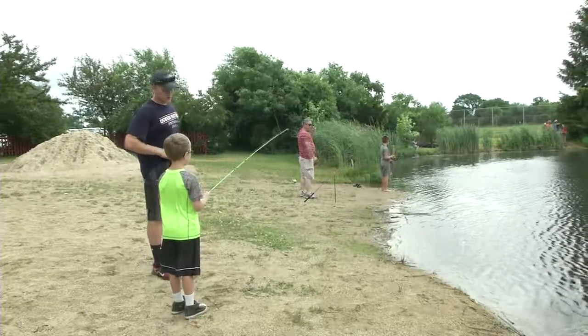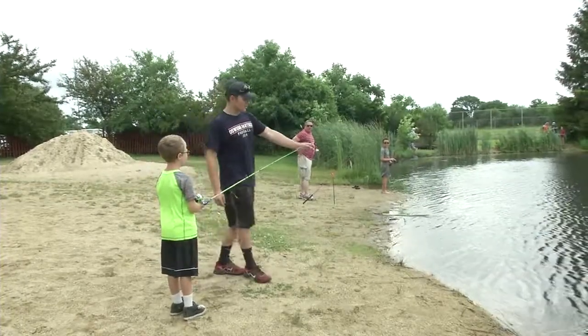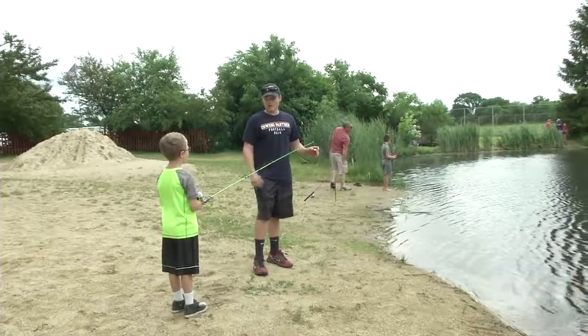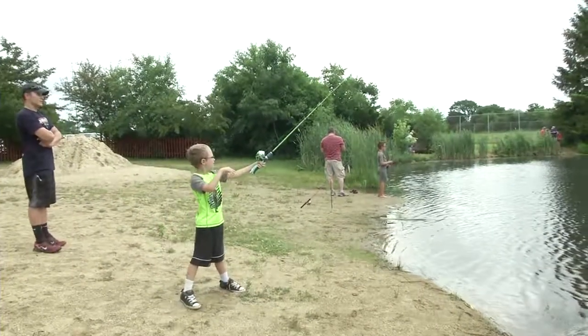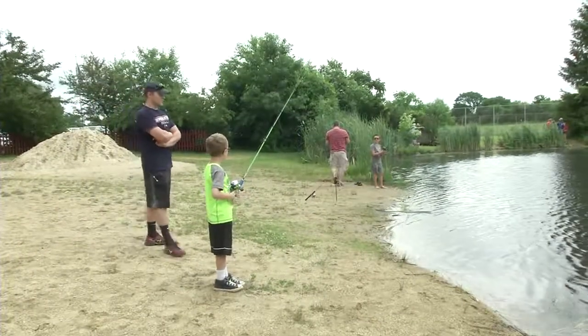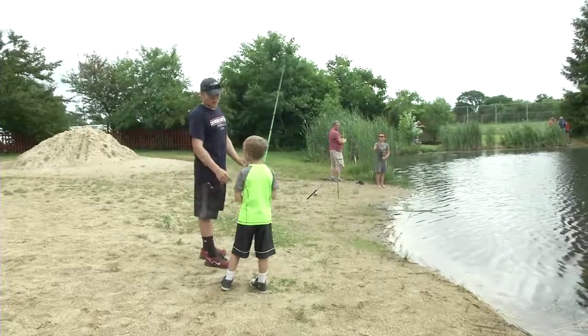Alright, so with this, when you go to cast, you're going to want to just let it sit out on the water, okay? And this is going to be above the water. And when this goes underneath the water, then you're going to want to reel in, okay? You got it? Alright, let's see this cast. Good cast. So then we're going to just wait. And when you see it go under, you're going to reel down to it, and then you're going to pull. See my brother?